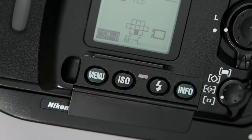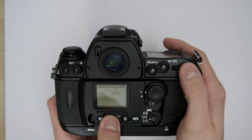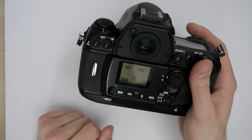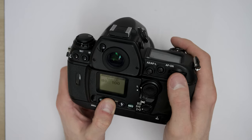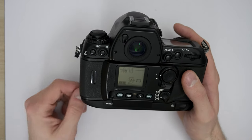Under this little flap here, we've got a few selector buttons. So we've got our ISO button and you can just hold that down and turn the command dial to pick your ISO. Or you can set the ISO to DX and it will automatically read the film canister and pick whatever ISO is on the canister. I don't use that, I mess about with the ISO, so I use the ISO selection manually. Next to that, we've got our flash button for turning on flash.